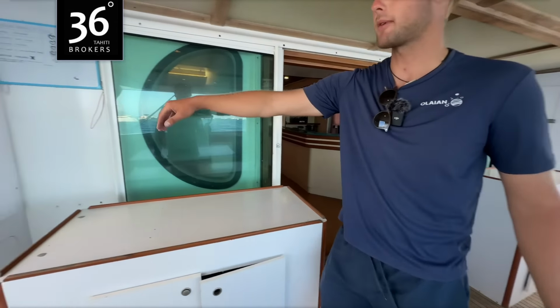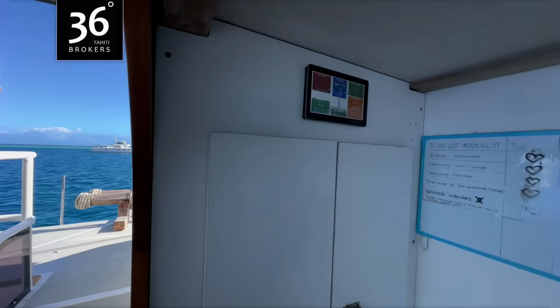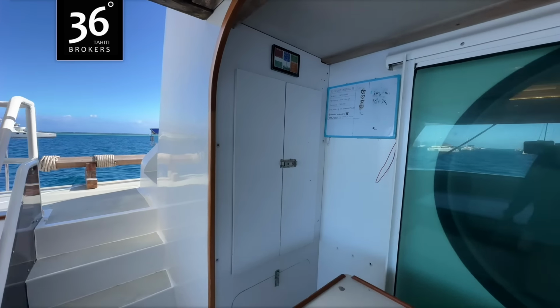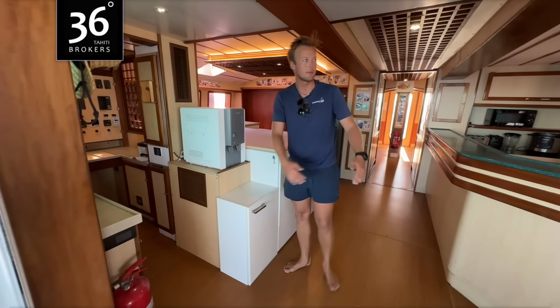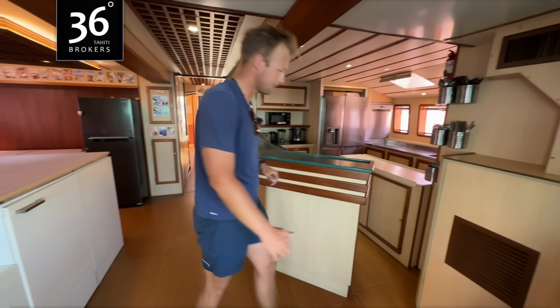Inside here we have the battery, and we have easy access, so you can see all the information about the charging, the solar panels and whatever. Right now it's early in the morning, so there's not really any sun on the solar panels, but during the day they will catch up. And then inside we have this large area, the big galley, the kitchen.